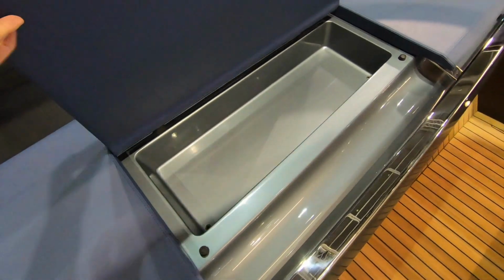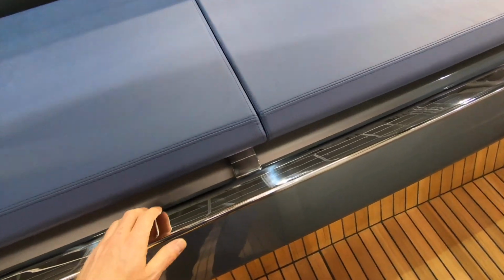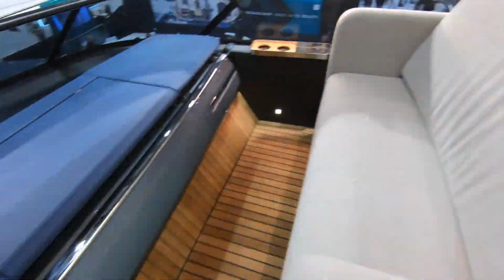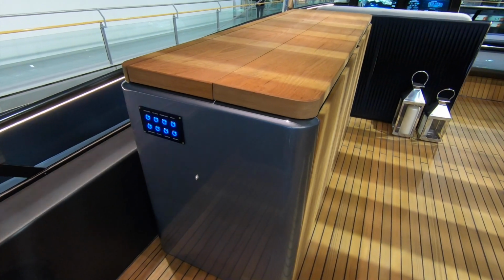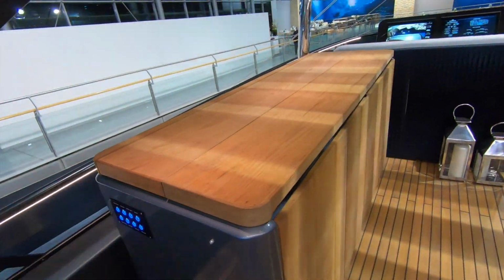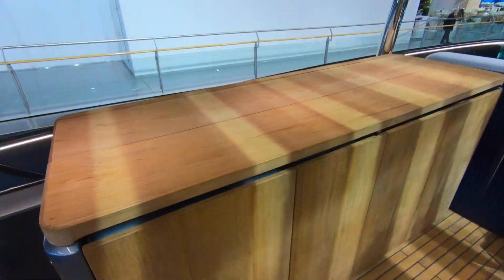But that leather is beautifully soft and rich, and stainless steel detailing, and even down here you can see the painted surface, so it all matches, and again the teak that runs up right here. There's another little view of that wet bar. You can see these rather nice lit switches, and how that teak top actually means the whole thing looks like a great big teak chest.